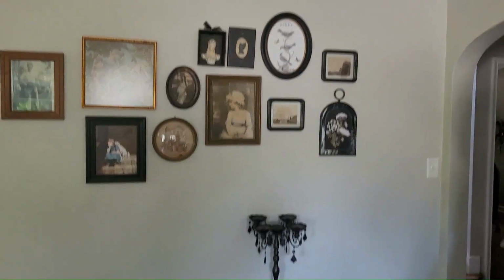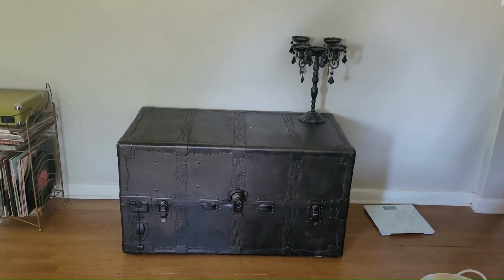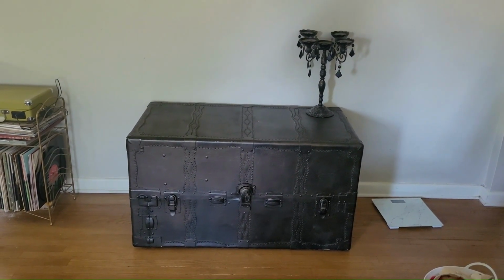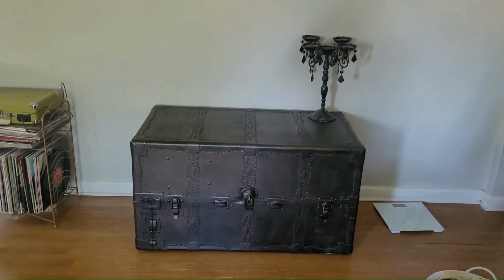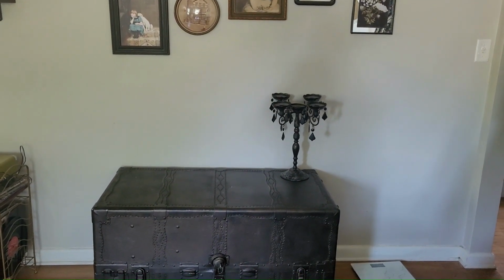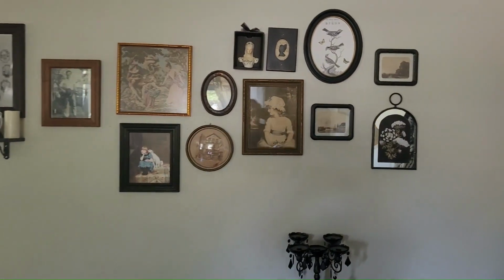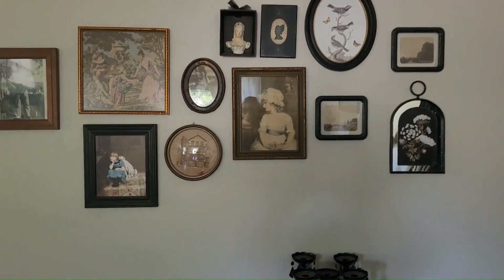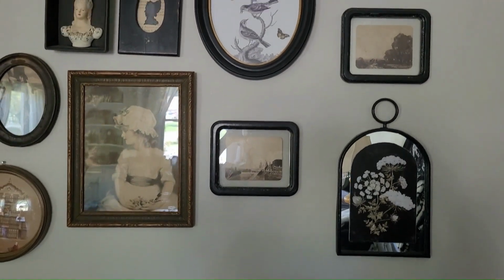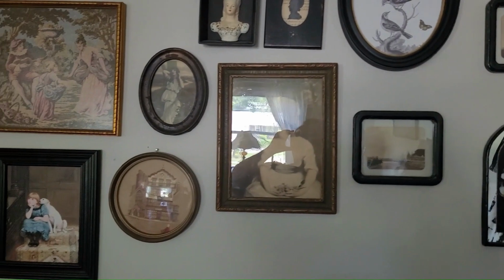And then over here I have the trunk that I had found on Facebook Marketplace. And it's an antique, it's really heavy. And I keep board games in there for the kids. And right now I don't have it decorated. I just have a candelabra on there. But up above that then I have a gallery wall. So I think what I'm going to do is change some of these out for some fall prints.